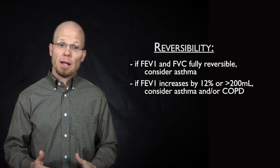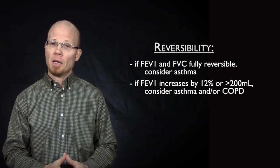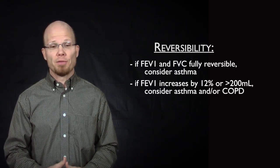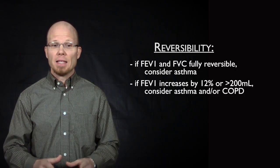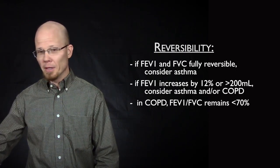If the FEV1 increases by 12% or greater than 200 milliliters in adults, then the patient may have asthma, but they could also have a combination of asthma and COPD. Approximately a third of our COPD patients have at least that much reversibility. The key is that their FEV1 over FVC remains less than 70% even after treatment.